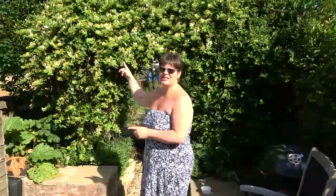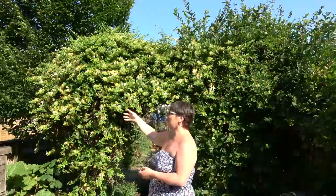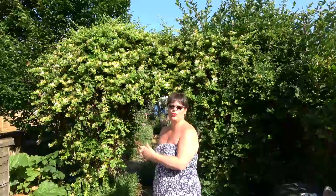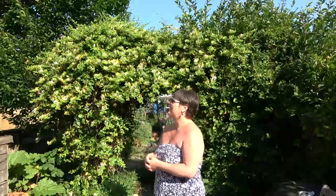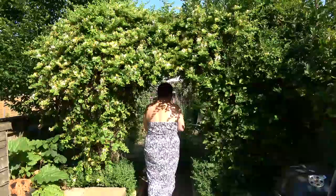So, as always, we call it the rose arch, even though there's no actual roses on it. It's got this evergreen honeysuckle on it, which is coming out. So when you walk through the rose arch, a glorious smell comes out. That's in full bloom at the moment, which is really nice. It creates a beautiful shade.